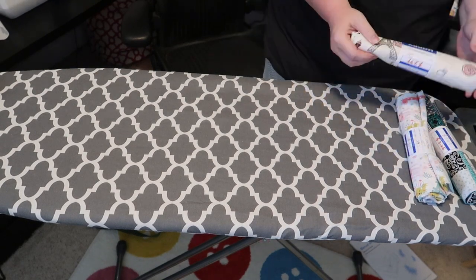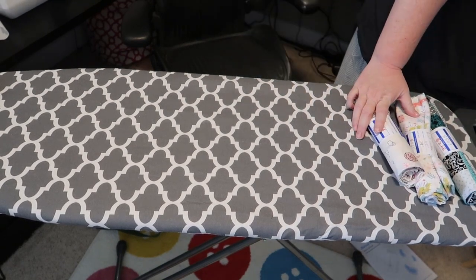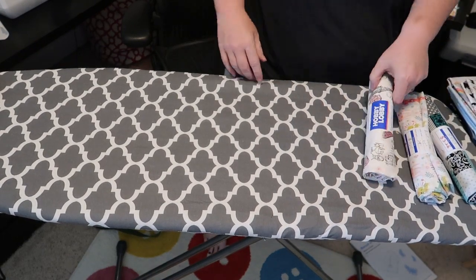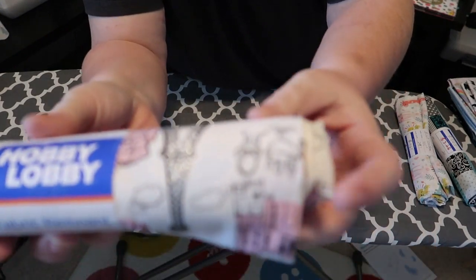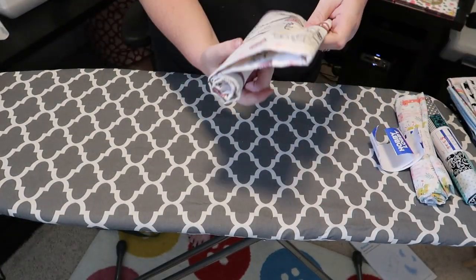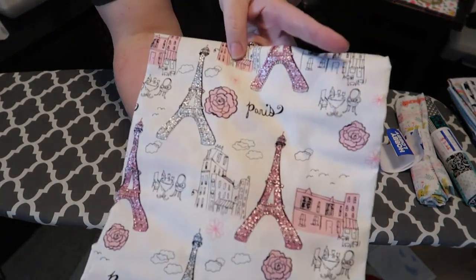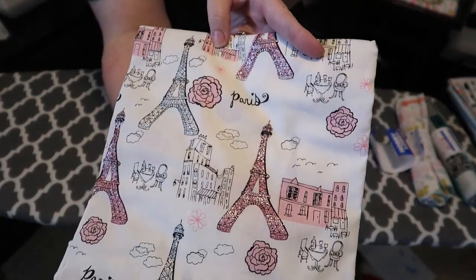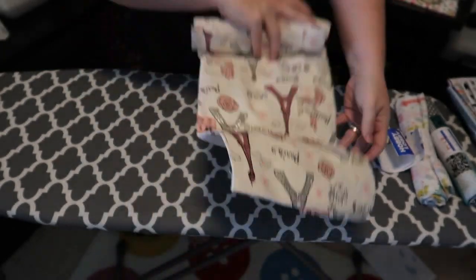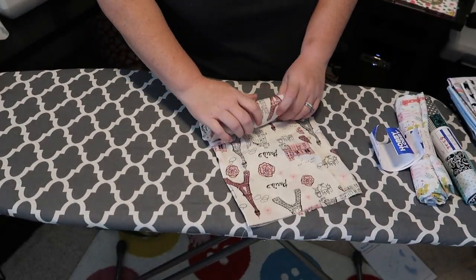So, start off with the baby-ish, the baby type stuff, the stuff I buy from my baby shop. So this is one I got. It's a remnant. Let me open it up so you guys can see it. It's just Paris. It's really pretty. It's kind of shimmery. It's got a little bit of glitter to it.